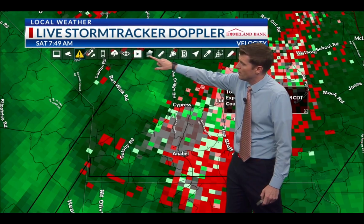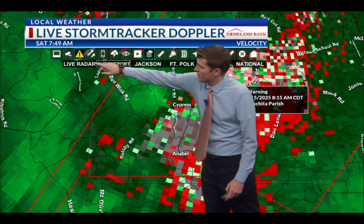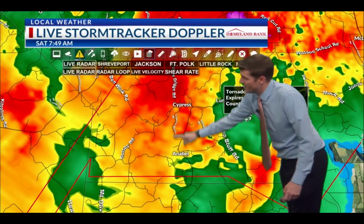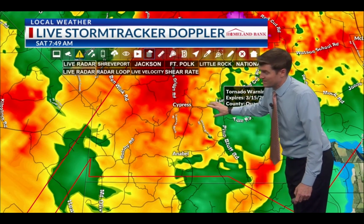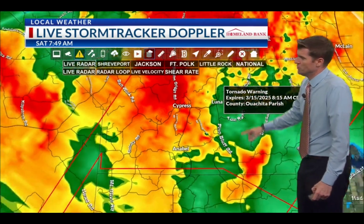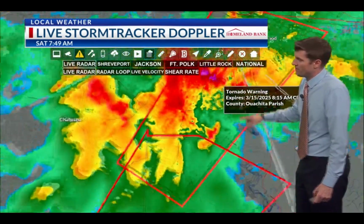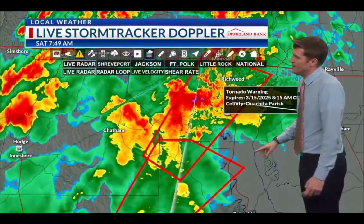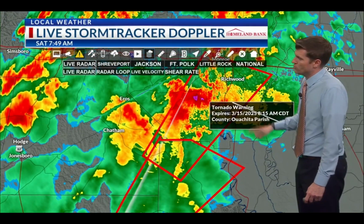I'll go ahead and put the traditional radar image that you would normally see on a normal daily basis over this. Again, very difficult to see this tornado. Even as the sun rises, I would urge you to take this storm very, very seriously. Don't try to observe it, see it outside as it moves and approaches Ouachita Parish.